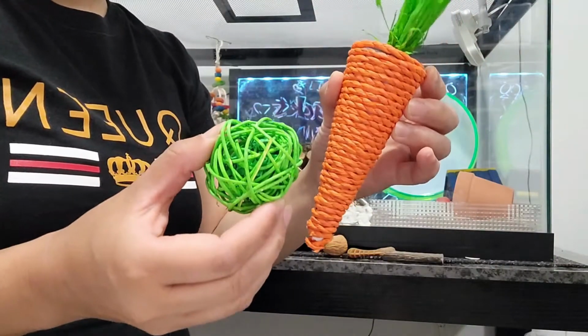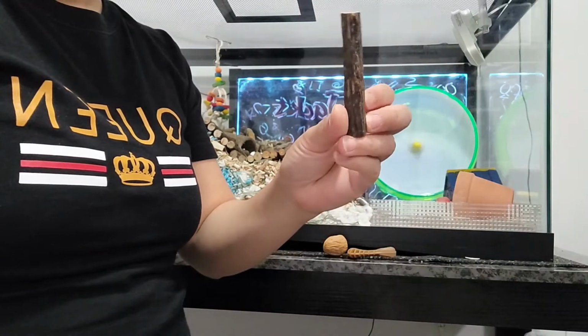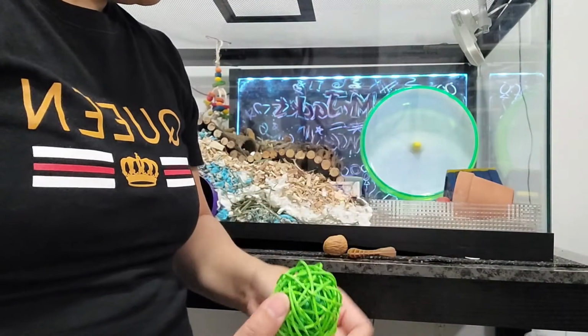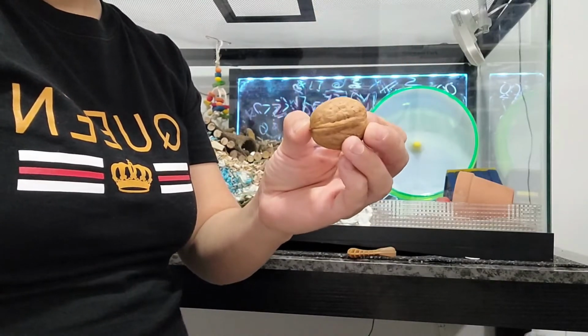Different kinds of chew toys is recommended. You can also give them a nibbler stick like this, and this walnut. My hamster loved this.